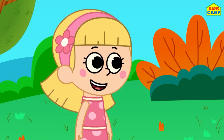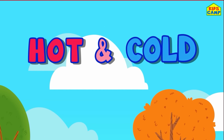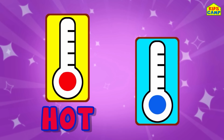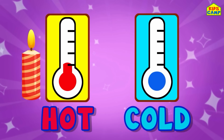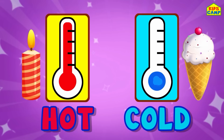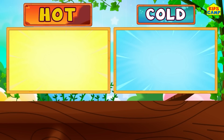Hi friends! I'm Ellie and this is Eva! Today we're going to play a fun game of hot and cold! That's right! We have to sort according to what is hot and what is cold! For example, a candle is hot! That's right! And an ice cream is cold! Right! Wonderful! This is going to be easy! Let's get started!